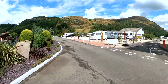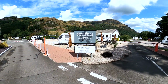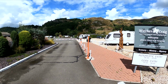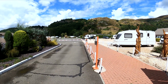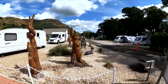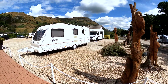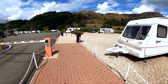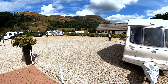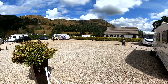It's a beautiful sunny day today. I feel quite blessed that we're in Scotland and the sun's shining. So as you come down here and you come to the entrance barrier, it's an automatic gate that gets you straight inside. You can see as I pan round to the right, there's a lot of hard standing pitches that have got caravans and motorhomes on, and the service block as we go round is over to the right hand side. It's apparently an award-winning toilet block, so there you go.